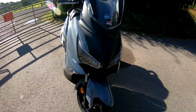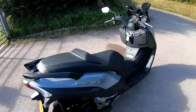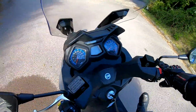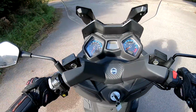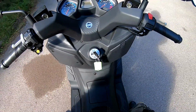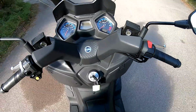Okay guys, let's do the test ride. Okay, Sym Joymax Z Plus 300. Let's do this. So off the side stand, very, very light, weighs in about 185 kilos, so no issues there with the weight. And pleased to report, I'm not that tall, 5'7", 30-inch inside leg, I can get my feet flat to the floor with knees slightly bent.